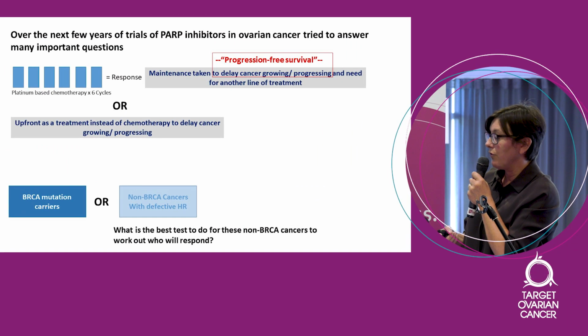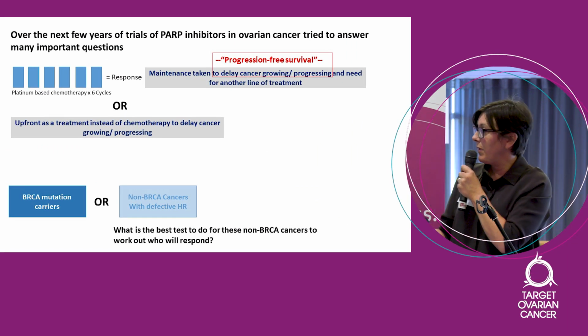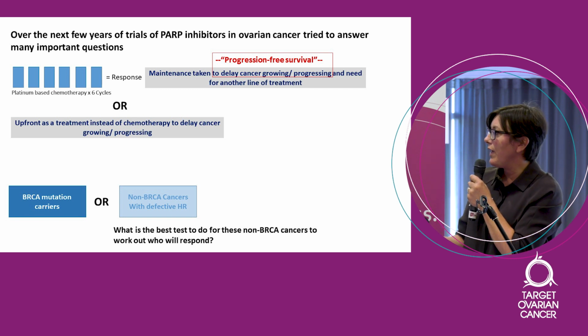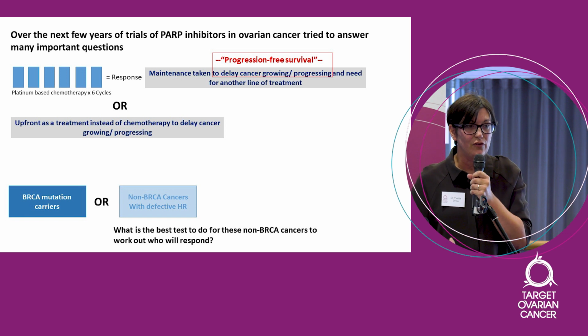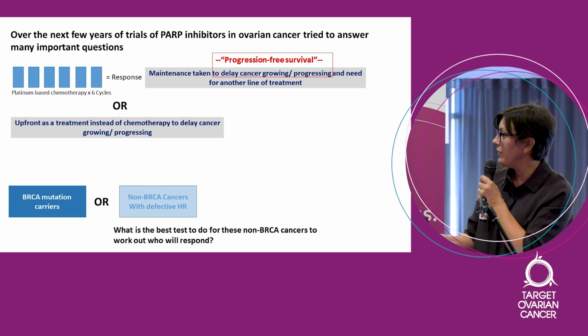The other strategy we've looked at in these trials is, should we restrict PARP inhibitors to BRCA-mutated ovarian cancer, or should we go to the women that don't have BRCA-mutated cancers, or maybe have defects in other DNA damage repair pathways? And if we do that, how can we identify other patients? Because we know that BRCA mutations are easy to test for. What about these other patients?